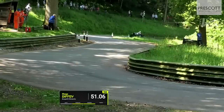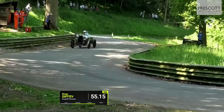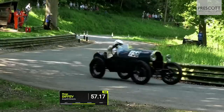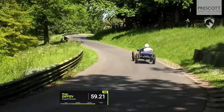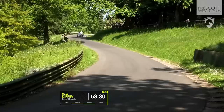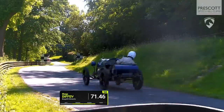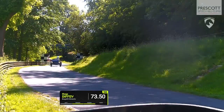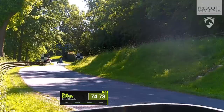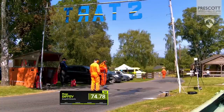Through the S's then comes the little Bugatti Brescia of Max Diffey. Just up to the right-hander and then the short blast to the finish line for the early Bugatti, over the line to set a time of 74.78 seconds.